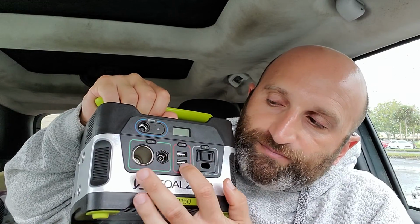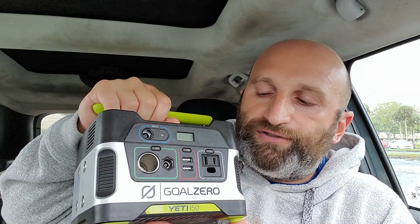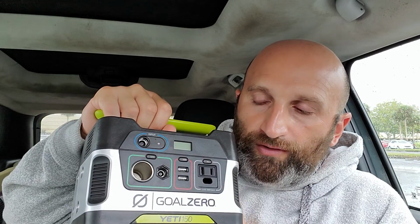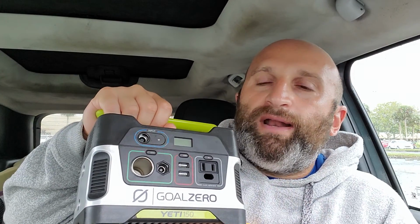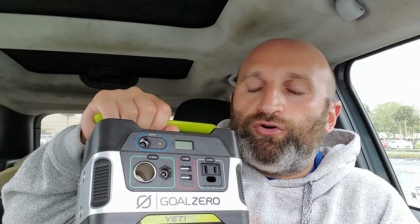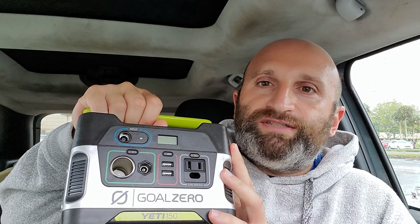It also has USB ports and a DC port, like for a cigarette lighter type thing. So this stores power and gives you power for about 8 hours or so charging your light electronics, which is pretty much all you're going to charge. But this battery itself needs to be charged probably once a day or once every other day. So where do you get that free electricity? I'm going to share that with you right now.